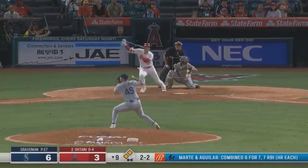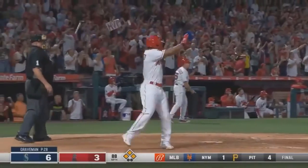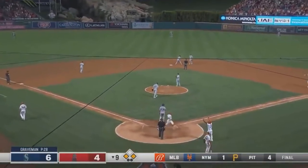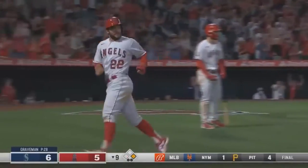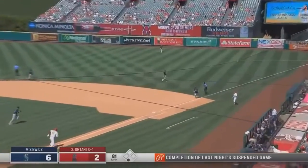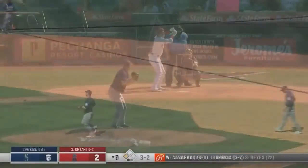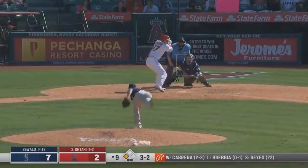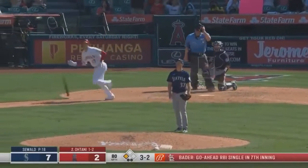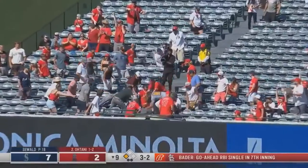Graveman's pitch. Line drive. Base hit. Center field. Two runs will score. It's a one-run game. And here comes Walsh. Pulled. A little weird hop, but France is there, and he did not get it. 3-2. Ohtani, right center field, and deep, and gone! 34.